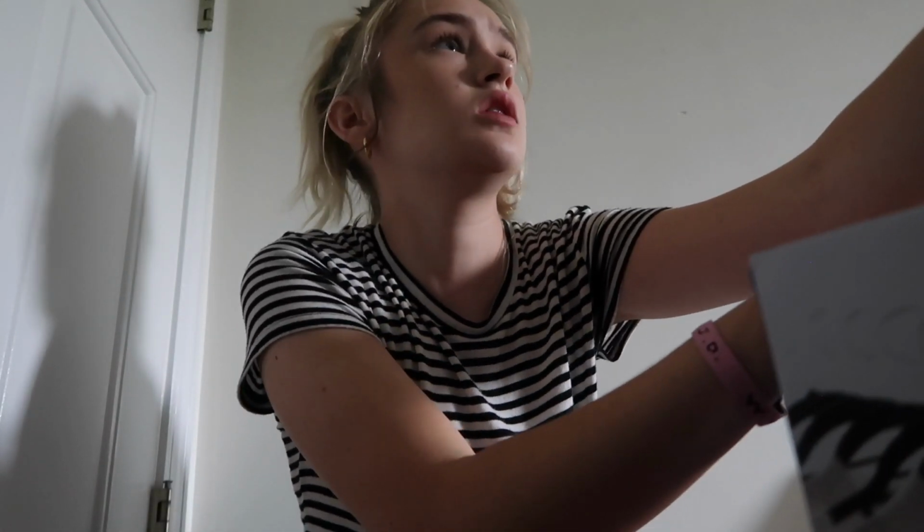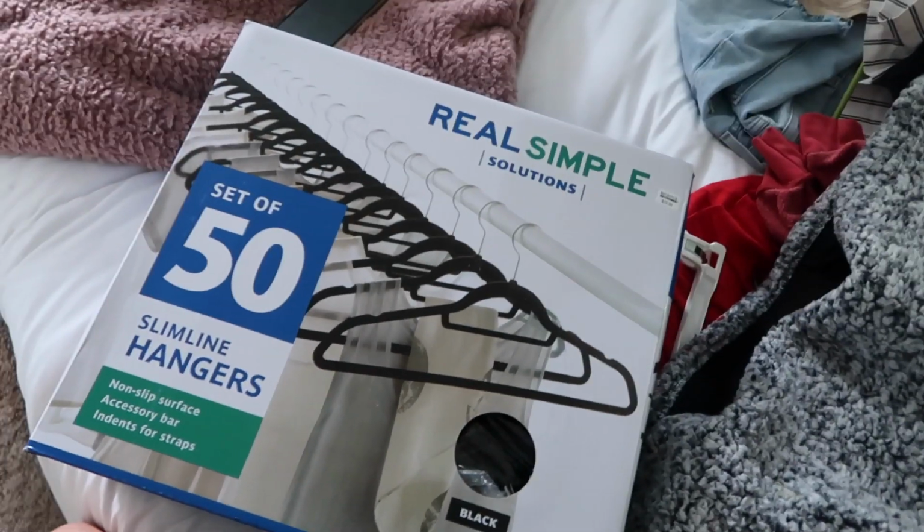Let me get this box and then I'll explain in a second. Oh my god, this is gonna fall. Now that that's done, let me explain. So basically, I got a bunch of new hangers because before I was just using like the clunky plastic ones. I got these like 50 slimline hangers. Those come with 50. I don't think that's gonna be enough, but if it's not, then I'll just go to Target tomorrow.